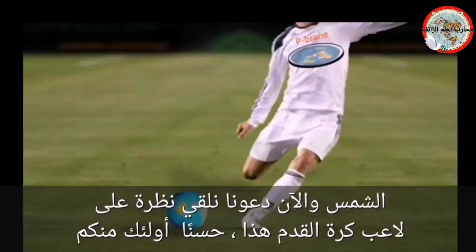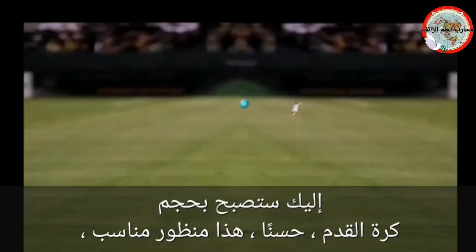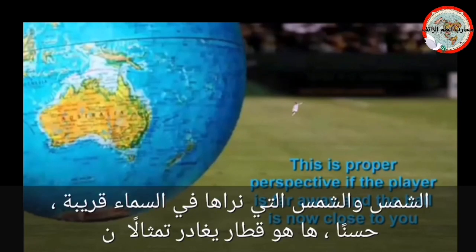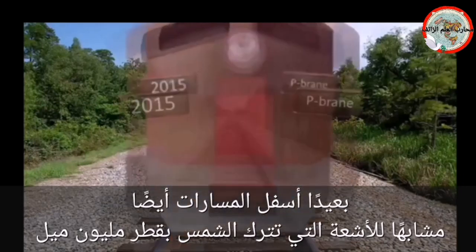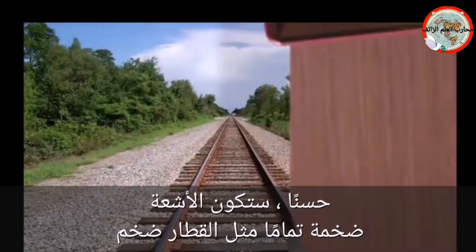And now let's take a look at this soccer player. For those of you who don't know American football, he kicks it, he's far away, and when the ball gets to you, it's going to be the size of a soccer ball, right? This is proper perspective. This is the perspective we're not seeing when we look at the sun. The sun that we see in the sky is close. Okay, here's a train leaving a station far away down the tracks. Also analogous to the rays leaving the million-mile diameter sun.